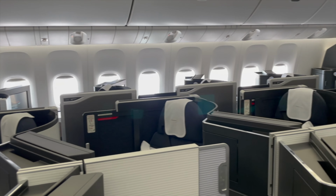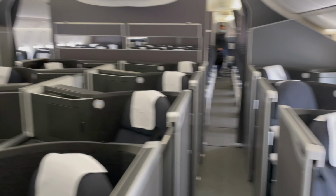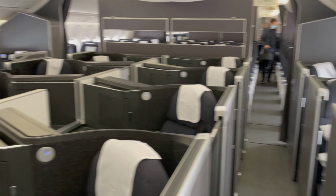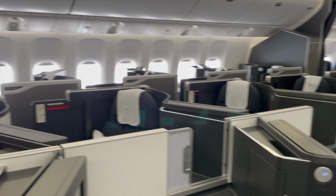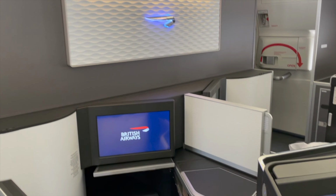And then we have the Club Suites. Club Suites launched in 2019 on the A350, and these again are fully enclosed business class seats. They've got great service. The screens are smaller than in first, however, but there are a lot of seats on this flight and it just takes the plane to the next level.